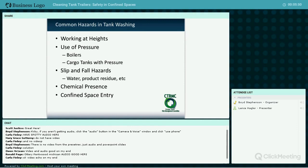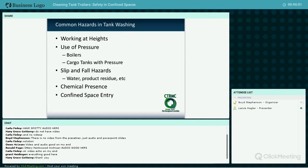So here are some common hazards that occur in tank washing, which again, like I mentioned, is just a vital piece of the entire supply chain. First of all, working at heights is a very common hazard to clean a tank trailer. You have to pour material into the top, water, cleaning solution, those kinds of things. There's pressure involved with tank washing. The tank washes themselves have boilers on site that are used to heat up water. And also we have cargo tanks that come into a facility that used to have pressure in them and may still have pressure at the point of cleaning as well.